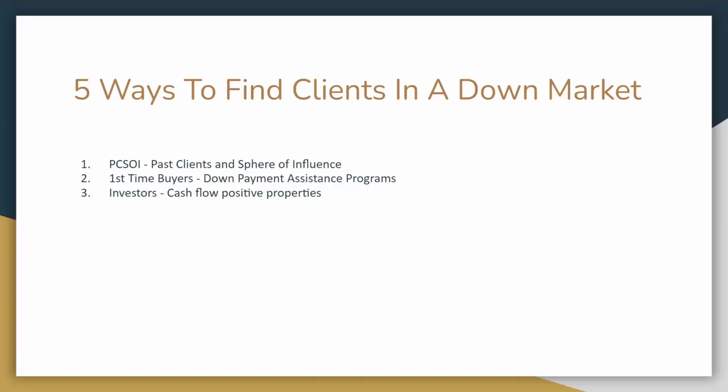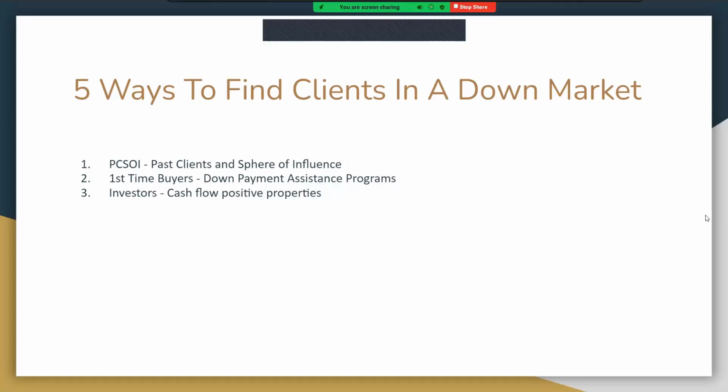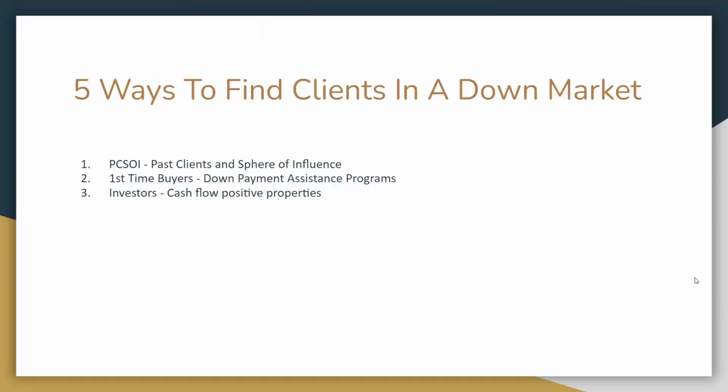And the way to attack this, by the way, that I think is really going to be valuable for you is to take a property that you find that has a really good cash flow, hopefully cash flow positive, and you run the numbers for them on that property, and you make a little disclosure at the bottom. This is all estimated. You make sure you do that. But then you're going to put together some kind of promotional piece, and you're going to share that with your PCSOI. Why? You're going to say, hey, have you thought about picking up a rental property?